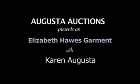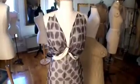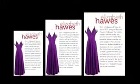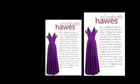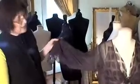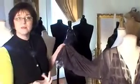I was so excited when I saw this dress because I've been in the business 35 years and I've never seen an Elizabeth Hawes garment, and I've always wanted to see one. I picked up part of the Brooklyn collection. There were 4 or 5 Elizabeth Hawes pieces. So this is one of them, and this is from 1930. It has a tunic, and this looks like something that could have been designed today.